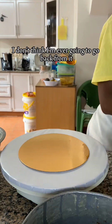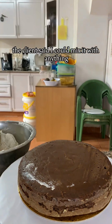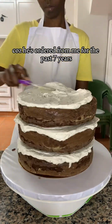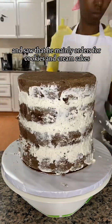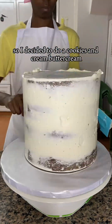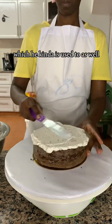And then for my second cake, I had a chocolate cake, and the client said I could mix it with anything. So I went through our chats because he's ordered from me for the past 7 years, and he mainly orders cookies and cream cakes. So I decided to do a cookies and cream buttercream so that he can have something which he is used to as well.